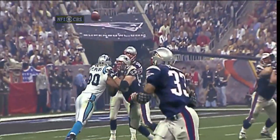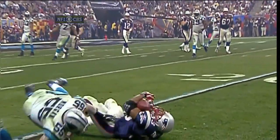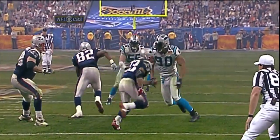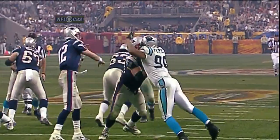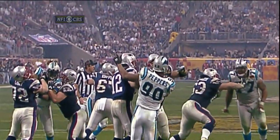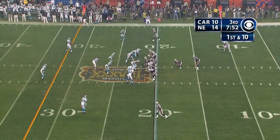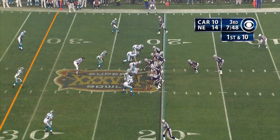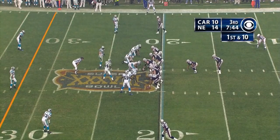Tom Brady looking to the right and makes a good, quick decision. Nothing open deep, throw it short. Julius Peppers, number 90. This guy is a star waiting to happen. 6'6", 280, can run around people. Tremendous athlete. Just needs a little more time to really show that ability on the field. Yeah, just still learning the game. First down at the 22-yard line.